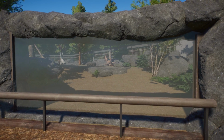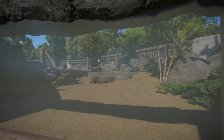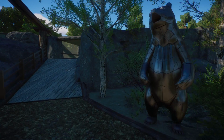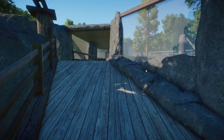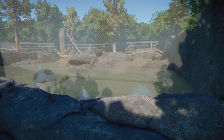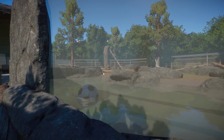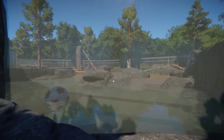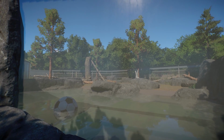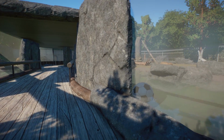So same style of habitat. A lot of trees on the back as well. This is also the end of the zoo. And I'm gonna try to get along this path. And oh, there's also a nice place for the animals to swim. I like the tree on the back. Everything looks broken. And again, a really cool, realistic looking habitat.